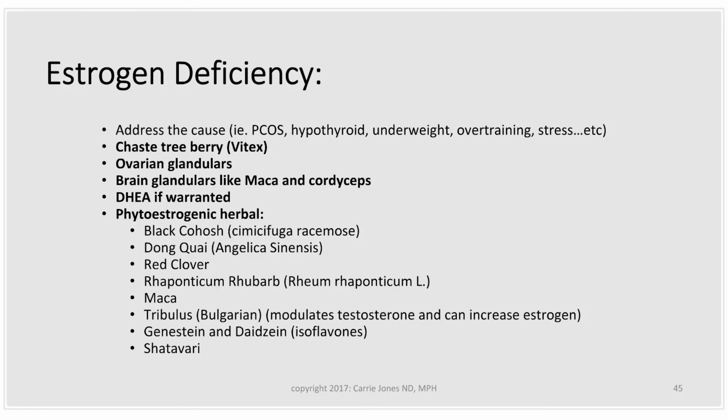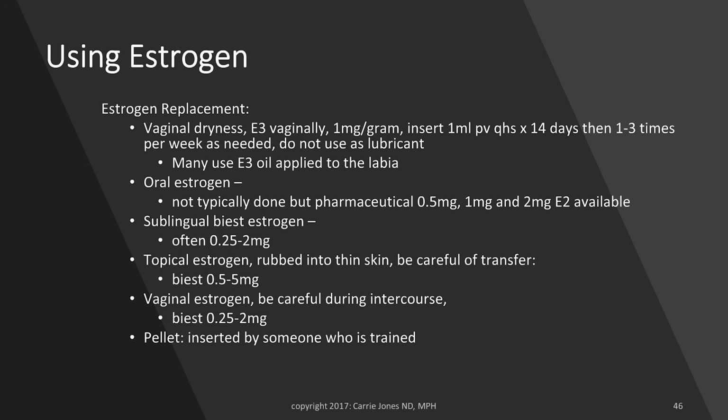We've already talked about brain glandulars and then maca and cordyceps. DHEA, if it's warranted, DHEA can be helpful in raising estrogen. And there are a number of phytoestrogenic herbs. Black cohosh, dong quai, red clover, rhaponticum. Maca, again, can be phytoestrogenic. Tribulus, the isoflavones, genistein, and of course, the Ayurvedic herb shatavari, which is one of my favorites.